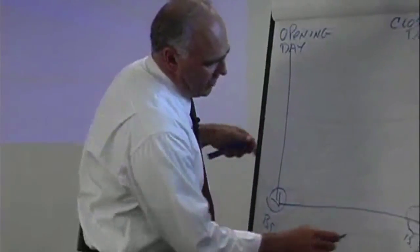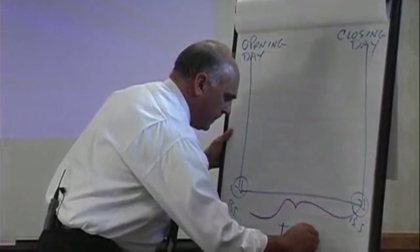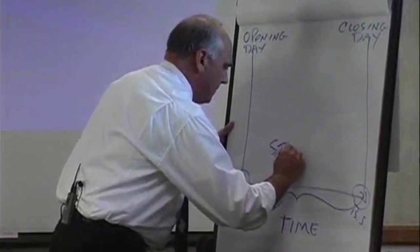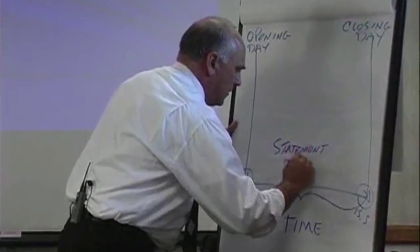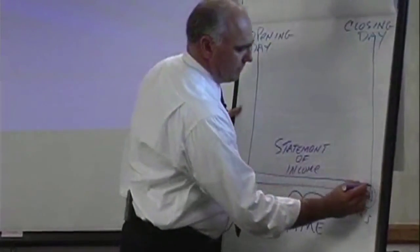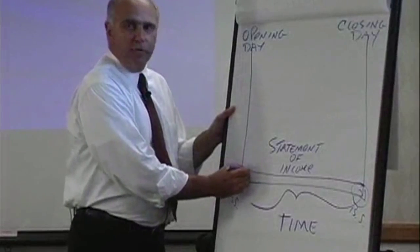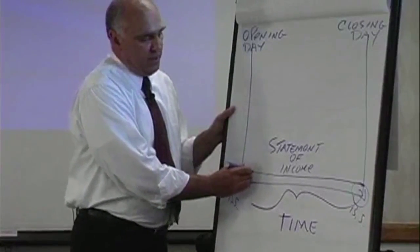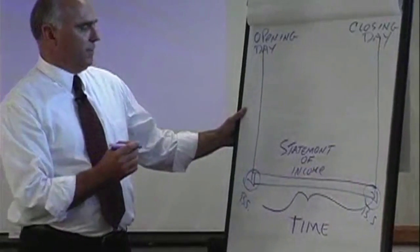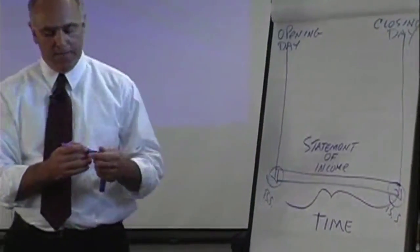And what's responsible for changes between the opening and the closing is a function of time and what's transpired during that period of time. Part of it is the statement of income. Recall that the statement of income is a summary of activity over time. On the morning of opening day, we had 0 revenue. But at the end of that first day, we generated a certain amount of revenue and a certain amount of expenses. And over 91 days, those accounts have been totaled. You see the results in front of you on the statement of income. And we can see how the condition of the balance sheet has changed over the period of time.